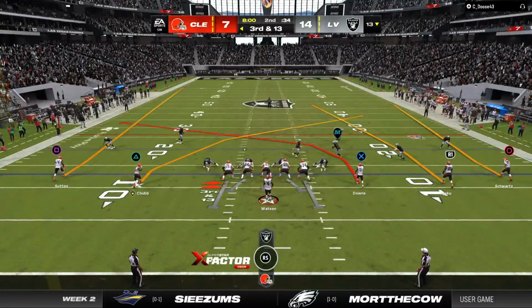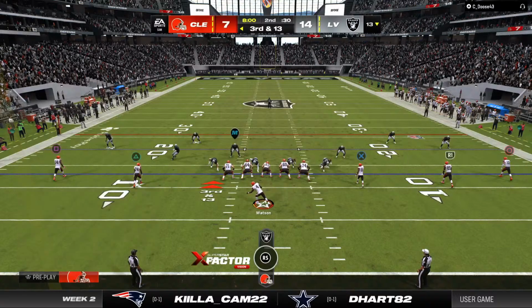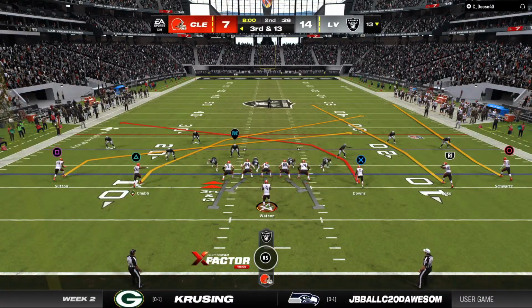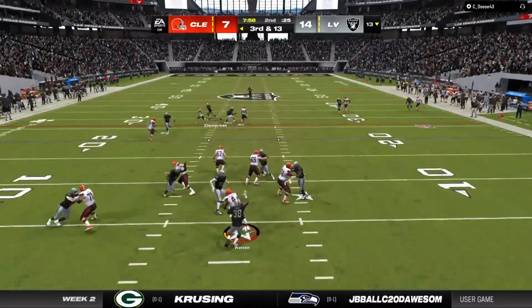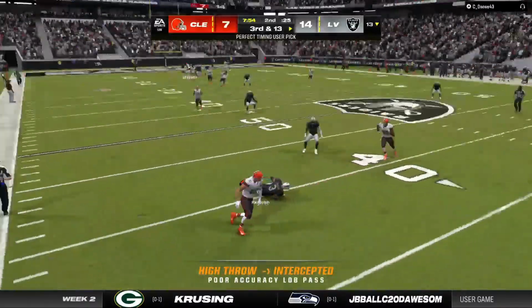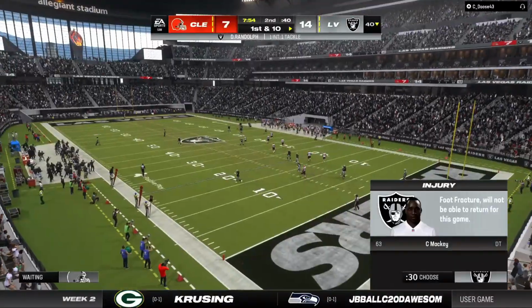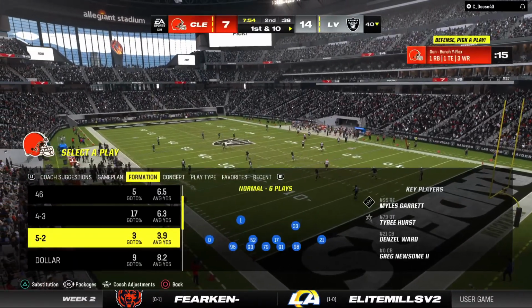Following that sack, Watson and the Browns backed up for a 3rd and long. Now a shotgun snap as they'll look to throw. He's going to float this one deep right side. Oh, and a bad throw there. It's intercepted. And the Raiders are going to get the football here at their own 40-yard line.